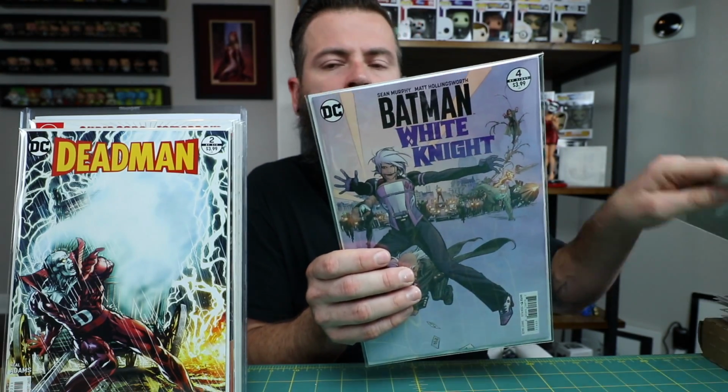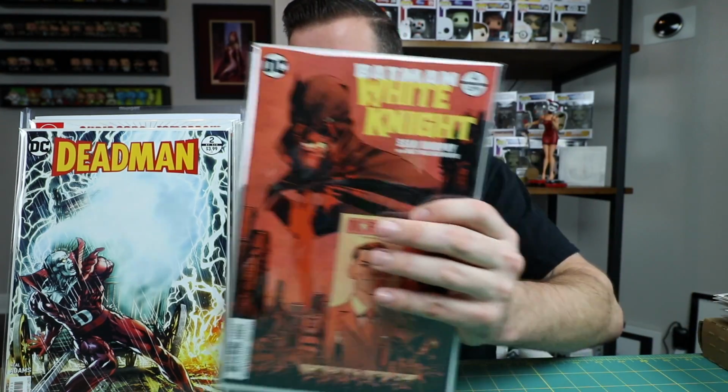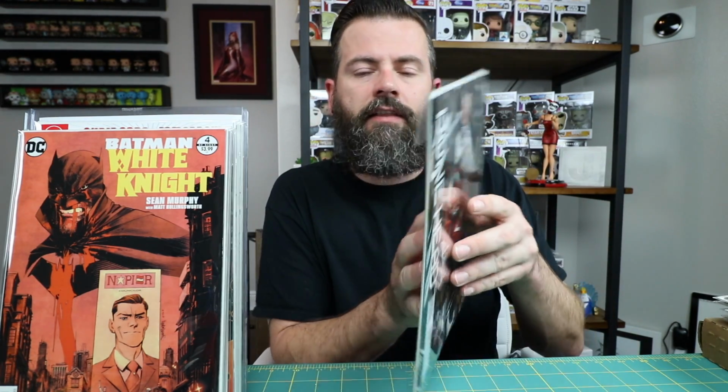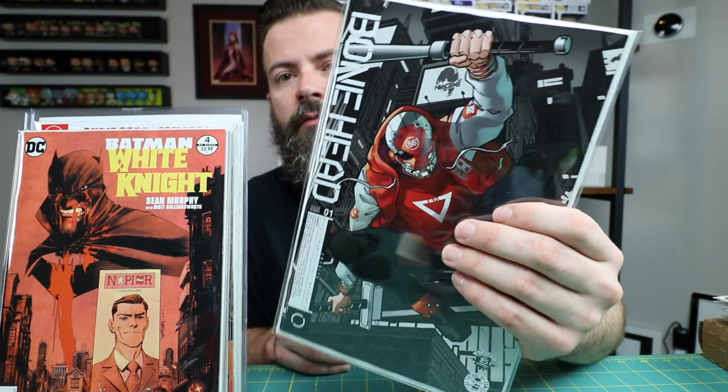Batman White Knight number 4. I got cover A and B. Had to go to a couple different LCSs to get some of them. Whatever ones the first shop didn't have, I found at the second shop. So I wound up getting all the books that I was expecting this week. This was a book that I was missing from my stuff from last week. Bonehead number 1.